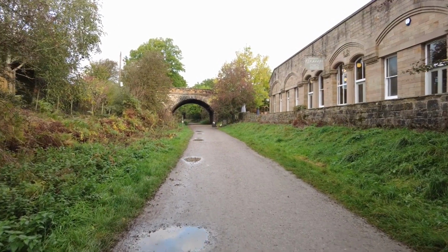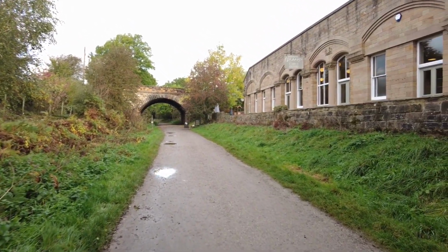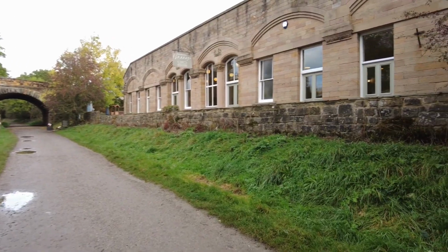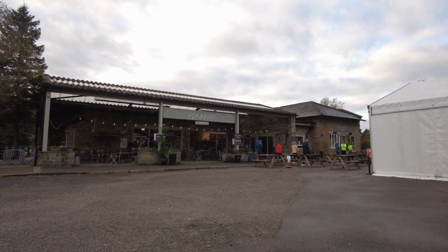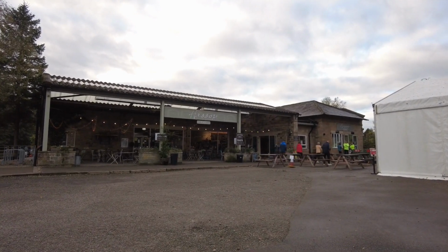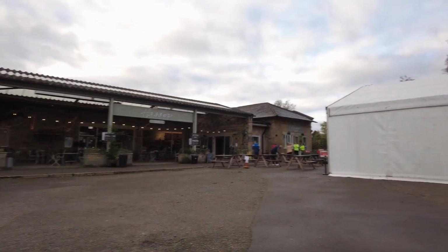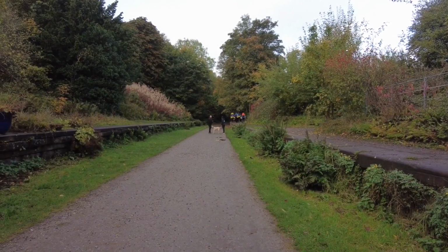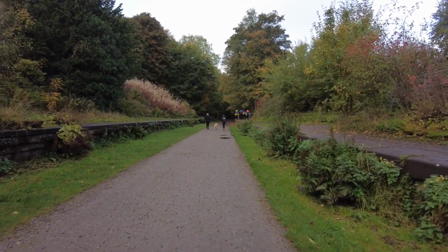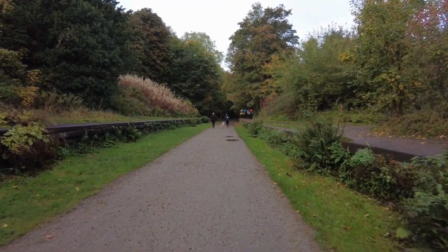A short walk from Bakewell, we come to Hassop Station. Here at Hassop Station there's plenty of parking, a very nice cafe, gift shop, cycle hire, and a small playground for the children. Walking up the trail, we come to Great Longston train station.